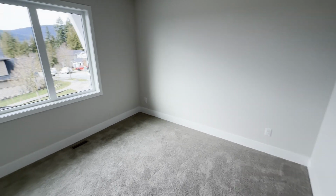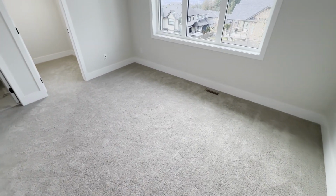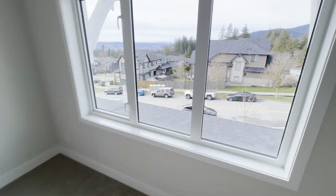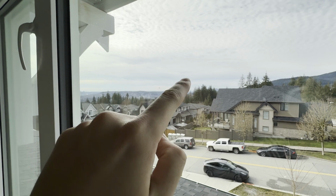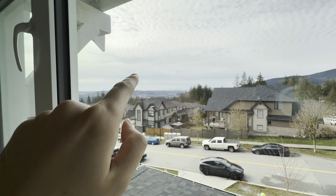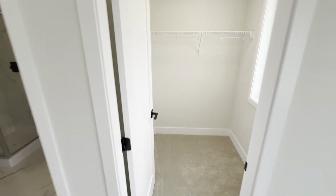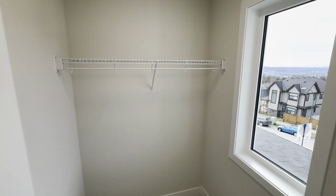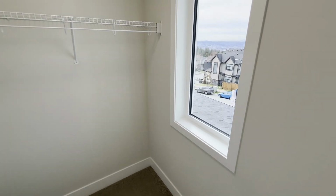You're gonna see it's absolutely beautiful. But even this one, you have great space in this secondary bedroom, an absolutely beautiful view. Kind of hard to tell on the camera here, but all the way down there, that's Coquitlam Center, Burnaby over there. Even though this is a secondary bedroom, you have your own walk-in closet with a window. I'm not sure why you would need a window here. Maybe your clothes need some sunlight.